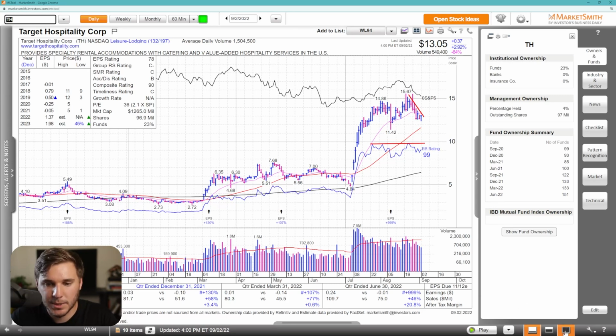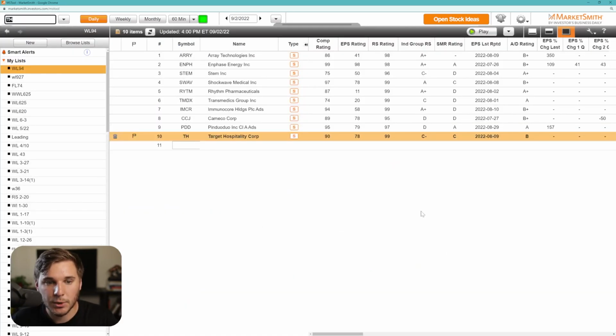So overall, that's pretty much it for this week's watch list. Let me know your favorite from this list, as well as any other names that you're really focused on for next week. Remember, the overall market conditions in terms of most of the timeframes are down. So there's no need to be a hero and try to pick the market bottom, wait for the market to confirm things. But if you are a more active trader, you can try to play those 1 to 3 day pops in terms of a counter trend rally.